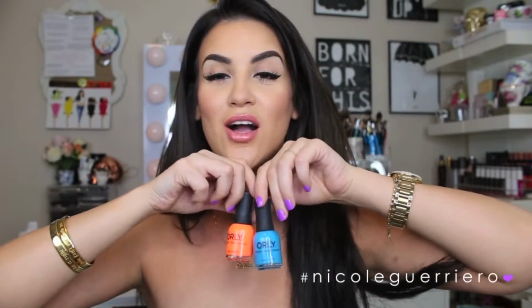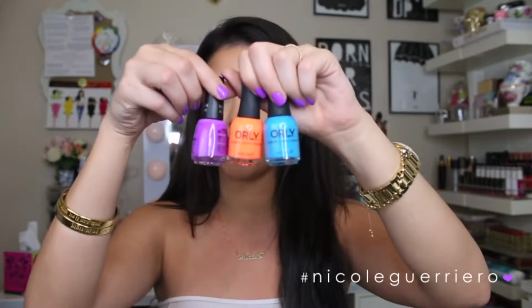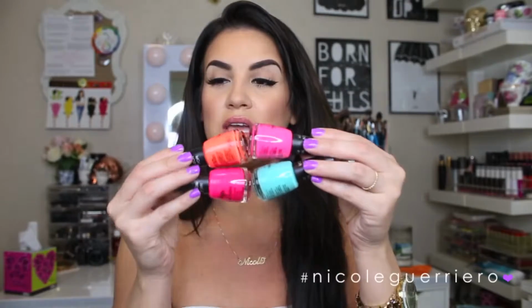And then my other two neons were from Orly, and this one is called Mayhem Mentality, which again is just a weird name for a nail polish, and this one is called Skinny Dip. I love these guys. I am feeling the bright colored nail polish. Salon Perfect did come out with their Neon Pop collection, and this is it right here. I just wanted to show you guys because Salon Perfect nail polishes are a lot cheaper than Orly nail polishes, and you can find these at Walmart.